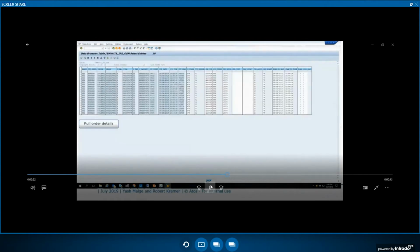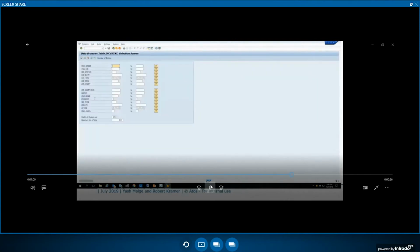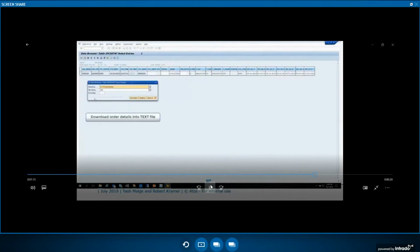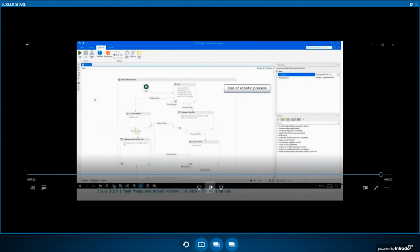It's going to get the table details, which store all the part details and other data, download it to a text file, and compare to make sure if anything is missing. If anything is missing, it's going to create a ticket using ServiceNow, and it would inform the respective group to handle it. So as you can see on the screen right now, it's going through various different screens. It's loading various different tables, extracting the data, doing the comparison, and at the end, it's going to send the verification email.